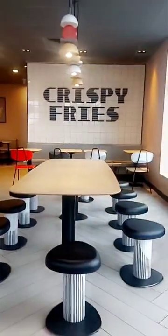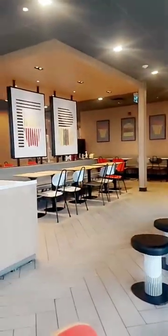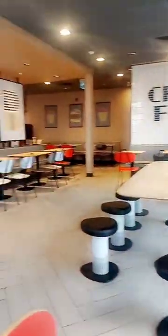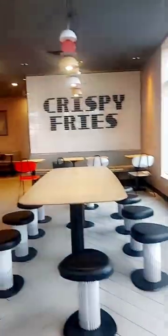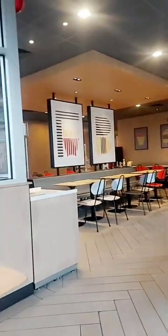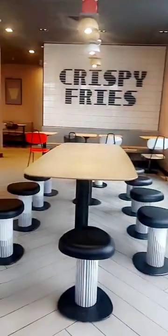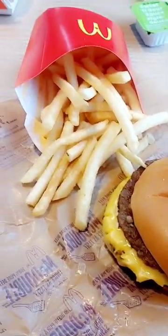Before we get to the mall, let me show you guys what our McDonald's is looking like in our little town. It's very pretty. They actually just renovated it. Looks kind of cool in here now. It has like a little diner vibe. I like it. It's nice. So guys, we're going to go ahead and get into this food. Super hungry, and we'll catch up with you guys in a bit.